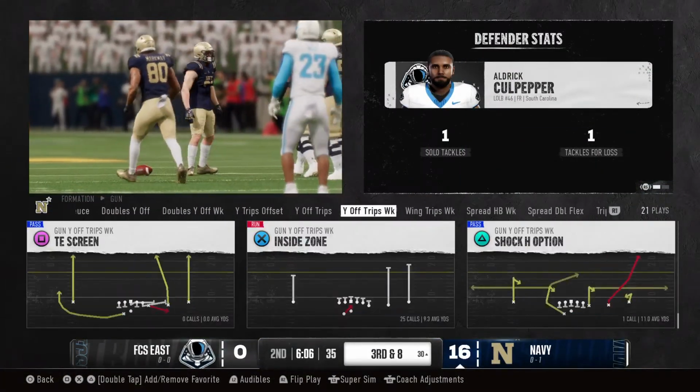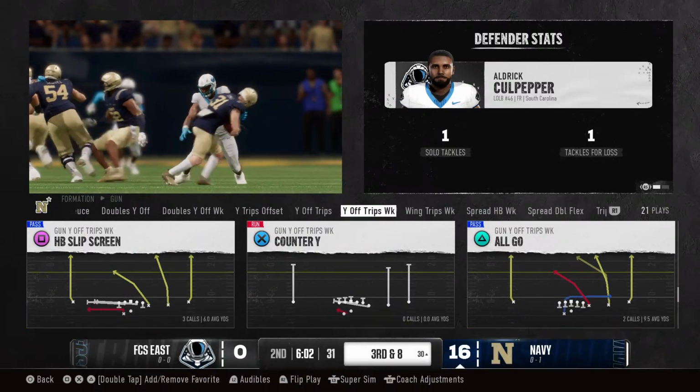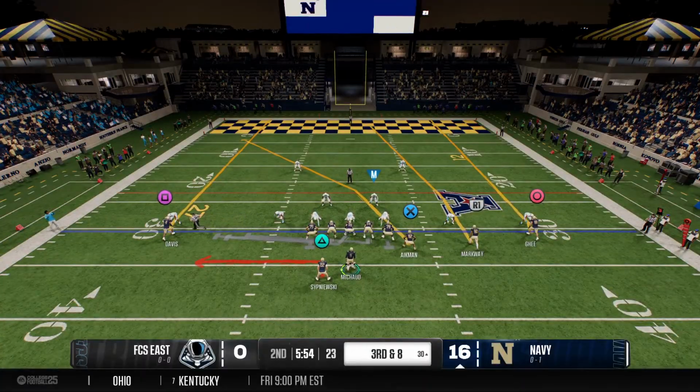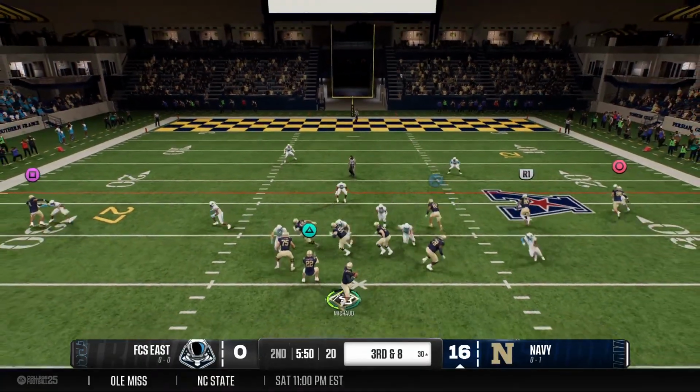I like offenses being creative. I'm not sure if that was the best place to call that play. I think this offense needs to think about just doing things a little bit more by the book. They've got a lot of good playmakers. You don't have to reinvent the wheel this early in the game.